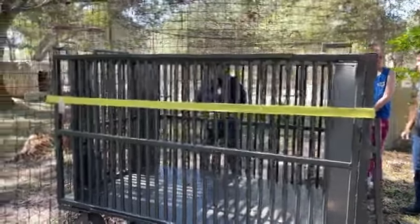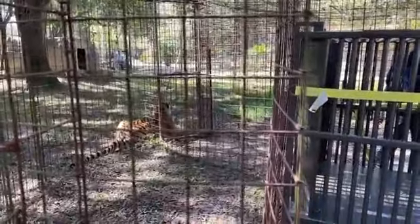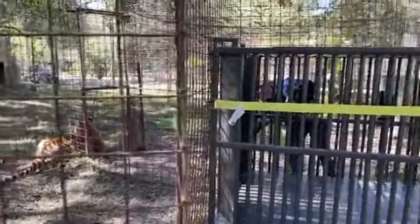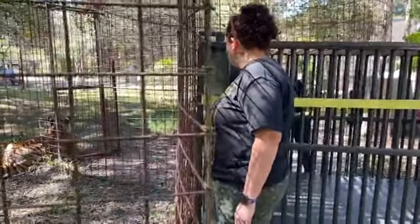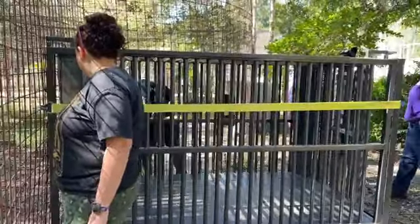So they use the ratchet strap every time that they connect a transport to an enclosure, because especially with this one, if she runs and jumps in there, there's going to be some kickback and we don't want there to be any type of gap whatsoever. So the ratchet strap holds the transport nice and close.